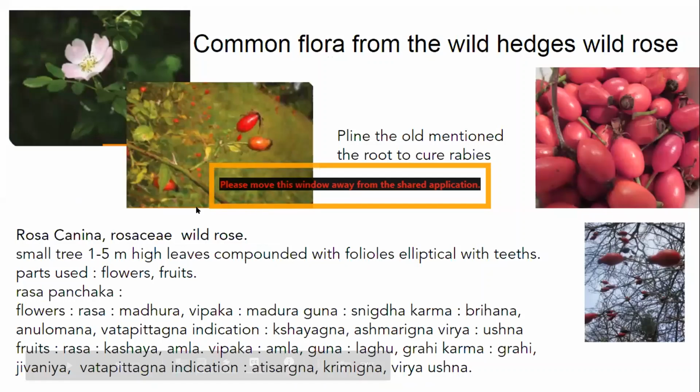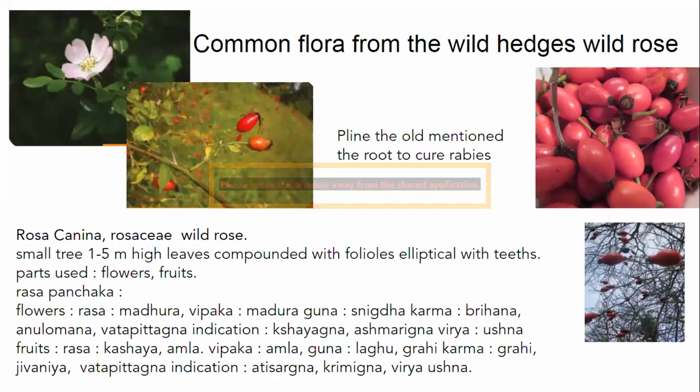The first plant I would like to mention from the observation is the wild rose. I think most of the European people will know this one. So you can see the flower in the picture on the left side. It's a plant which is mentioned in very old texts. Pliny the Elder is a Latin author, and he mentioned that plant, especially the root, was supposed to cure rabies. If you see the name in Latin, Rosa canina, canina is referring to the dog in Latin. So this is the reason why. This is the story of the plant. Whether it's curing rabies or not, this is not told, but this is found in that very old textbook.